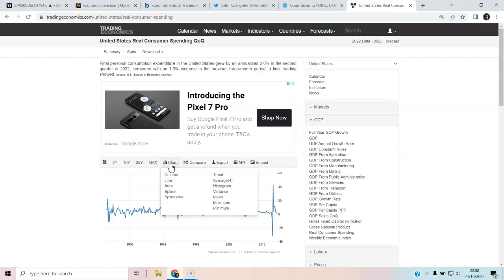that is the line, yes. We could see that we've had some swing highs and swing lows, but the main one is the pandemic effect there.